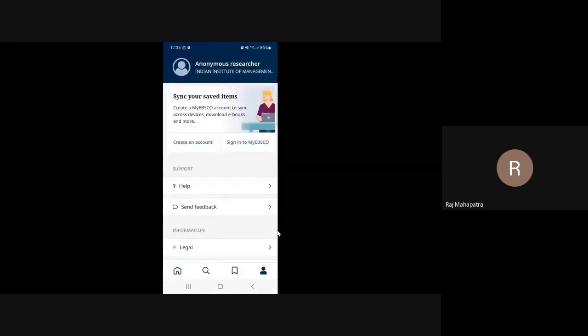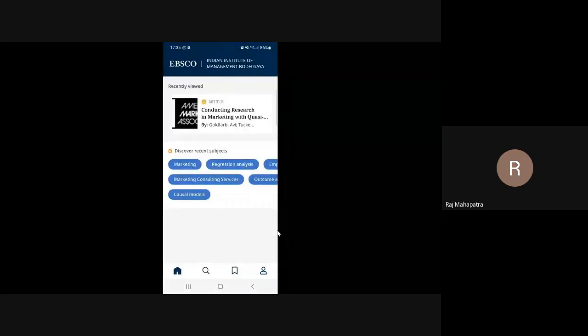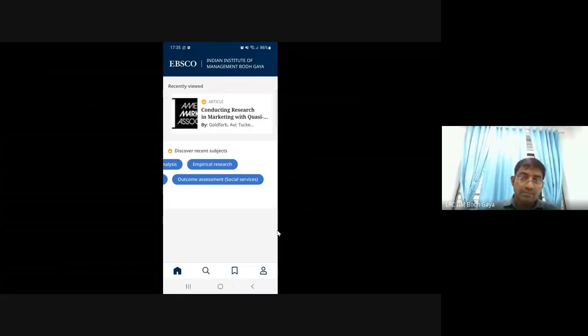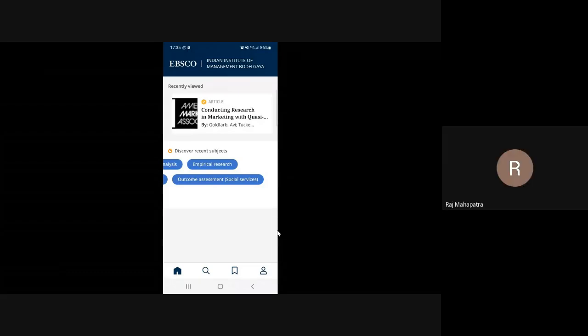And in this home page, you can discover the recent subjects, whatever keywords you are searching. It will also save all the keywords, and whatever articles you viewed, it will also save all the articles for you. So this is all about the mobile app.